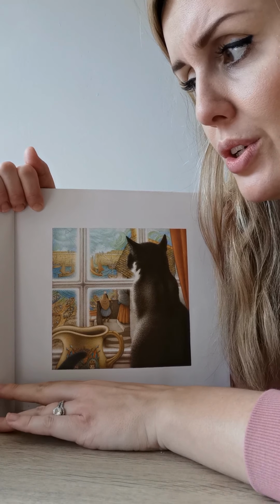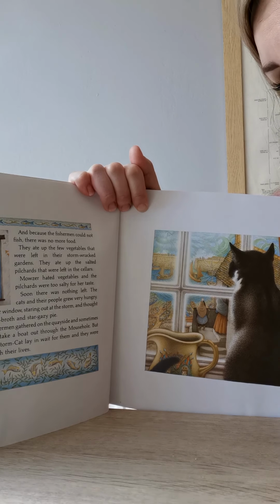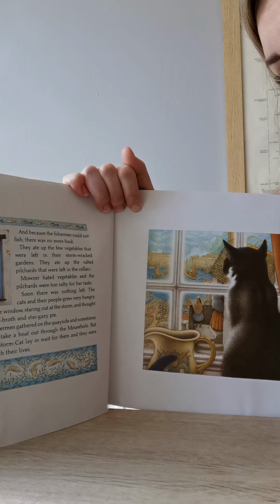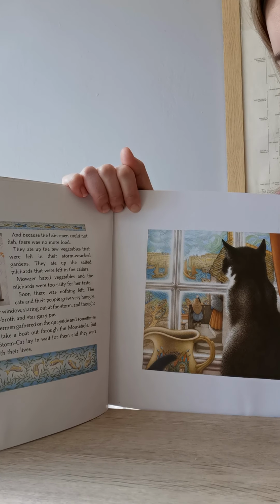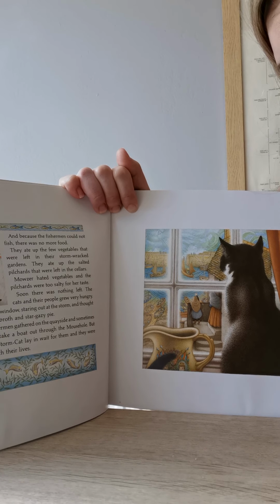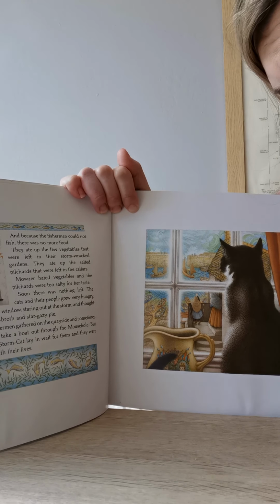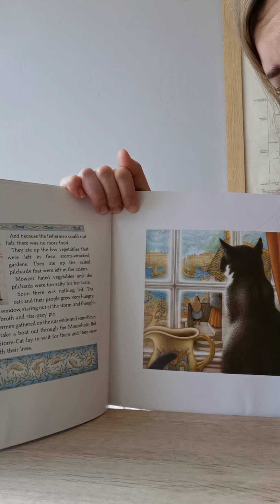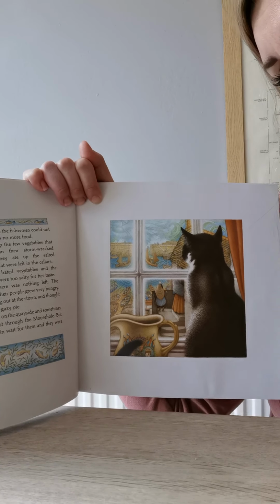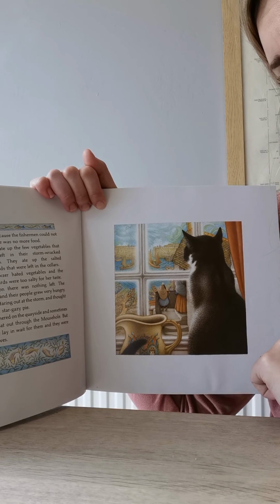And because the fishermen could not fish, there was no more food. They ate up the few vegetables that were left in their storm-racked gardens. They ate up the salted pilchards that were too salty for her taste. And soon there was nothing left. The cats and their people grew very hungry. Mouser sat by her window, staring at the storm, and thought longingly of morgie broth and stargazy pie.